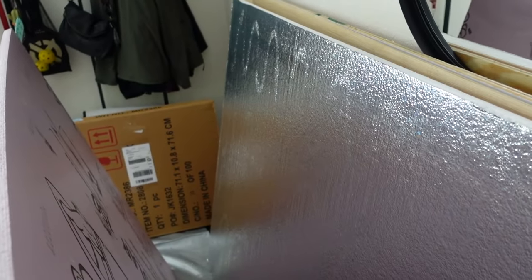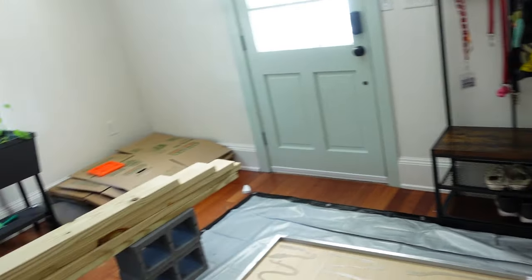Yes, this is the old one. I don't think you could really see it on camera. Oh, kind of. Yeah, you could see the squiggly lines down there of the glue not adhering whatsoever. So, yeah, we wanted this one because it had a better R value, and the first time we went to go buy it, it just wasn't in stock.